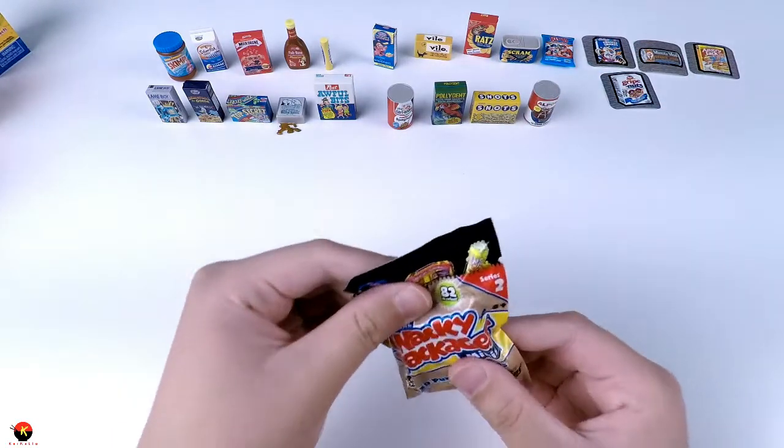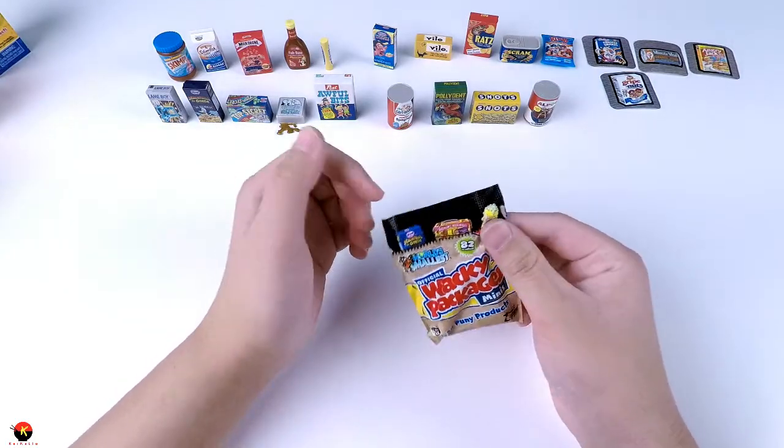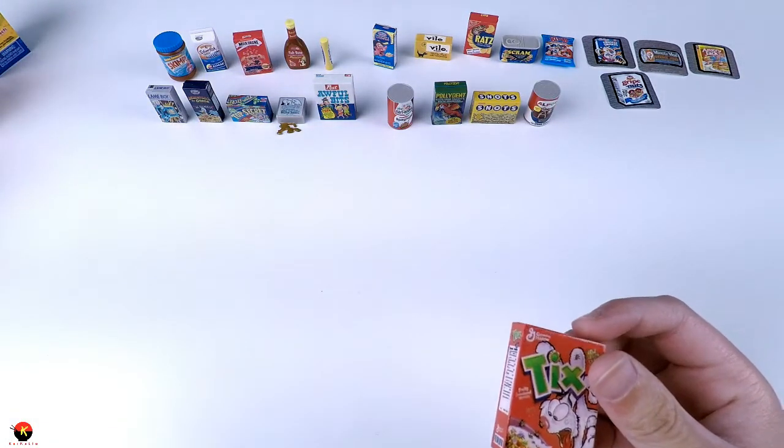Alright, let's go on to our last wacky package. So this one seems to be sort of like a rectangle shape. And let's go ahead and open this up. So I'm hoping this is going to be something really cool. And ooh, look how cool this is.